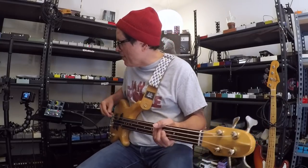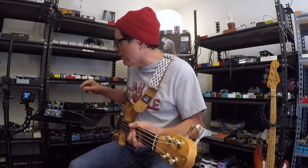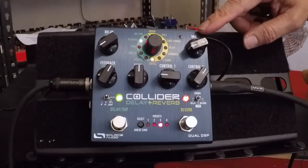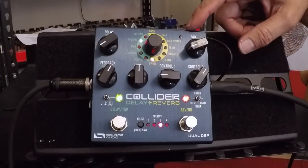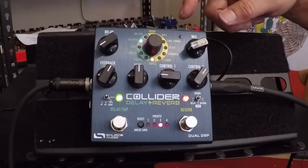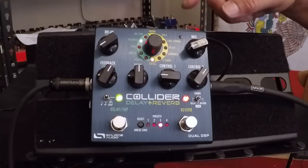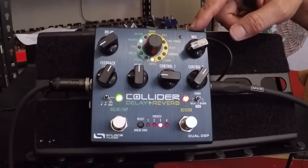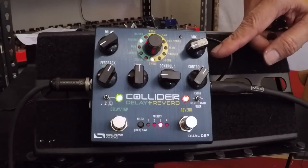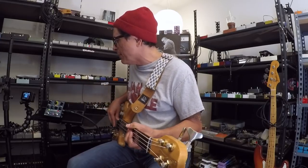Yo, one time with the collider. Hey, you know what I found out as I was trying to get all my sounds? On the mix knob, usually with most pedals, pretty much almost all pedals, 12 o'clock is wet-dry, even split, 50-50. Here on Source Audio, it's 3 o'clock. And I was going, man, am I bugging out? So it's 3 o'clock, but it doesn't matter.